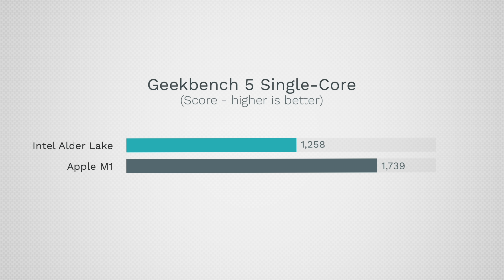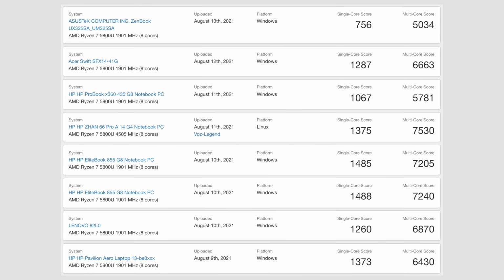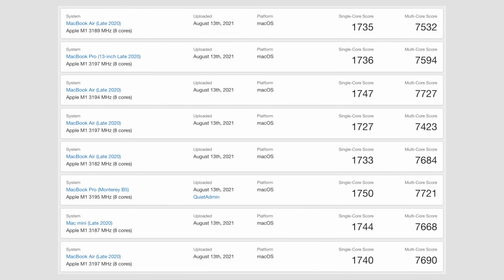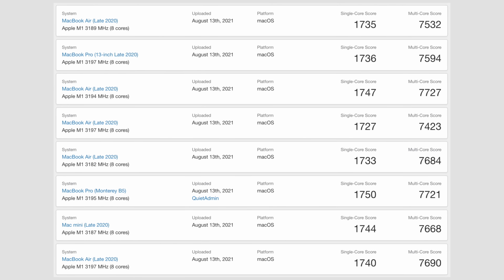So it's still going to be slower than Apple's M1 chip, especially in terms of single core performance. And then comparing AMD's latest Zen 3 5800U mobile laptop chip, which is meant to compete with the M1, the AMD chip is consistently slower than the M1 in both single and multi-core performance. So we can basically see that even 9 months later, the M1 chip is still holding its own against competing chips in its market segment.